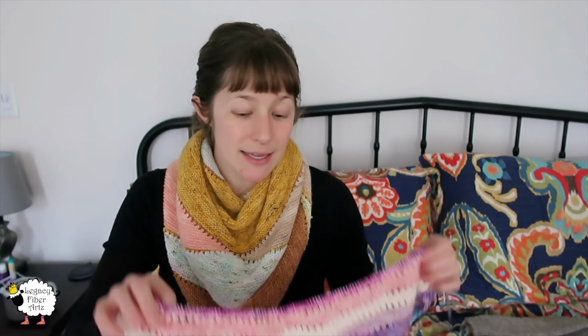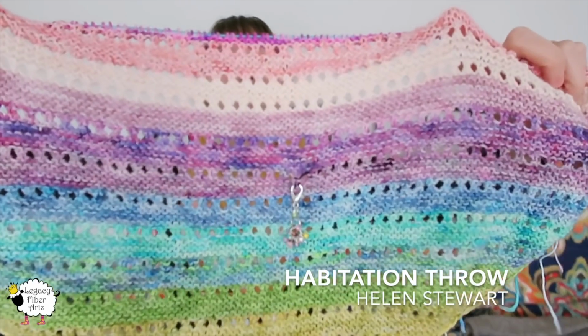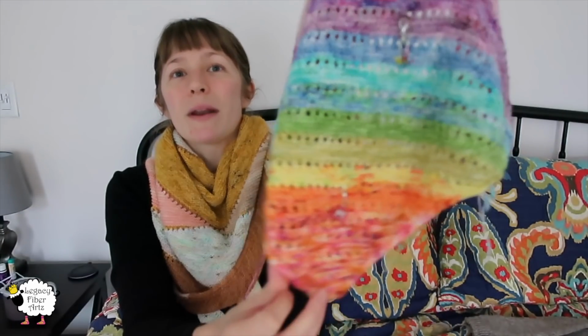Let me now show you my WIP. The pattern is, and all of you, I am sure, already have knit this and know about it, the Habitation Throw by the wonderful Helen Stewart, Curious Handmade. I cast it on after seeing Stacy of Stress Knits and Molly of A Homespun House. They both knit one, and I saw episodes where they showed theirs off, almost one after the other one day. I was watching podcasts, and I was listening to Molly describe how she was gifting it to one of her daughters, or maybe both of her daughters. And I was just sitting there, like, yes, I want to do that too.